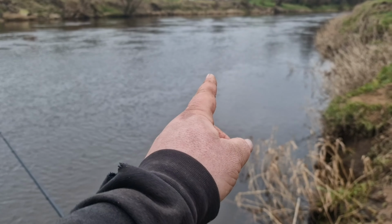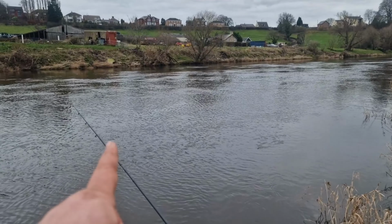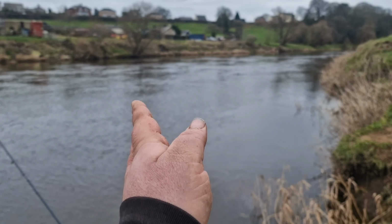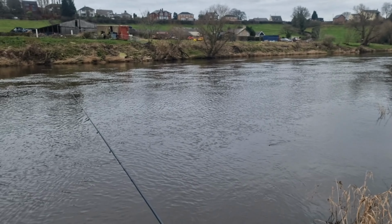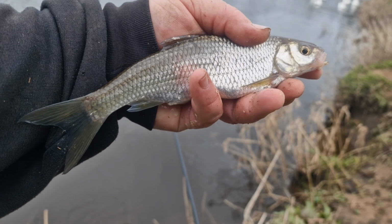What the hemp does, it's heavy and it keeps the fish on the bottom down there, and that is because the hemp is just like me saying where I want to get the bites. It's me saying stay down there where I can catch you and just don't come up. And that's a lovely dace, that. Plump, ready to spawn in March, most definitely.